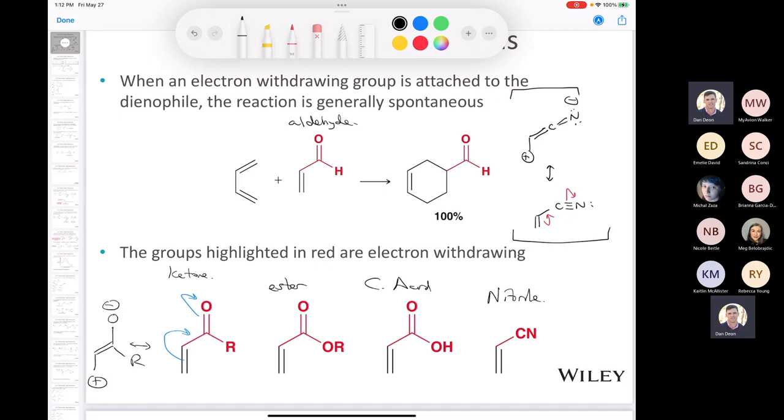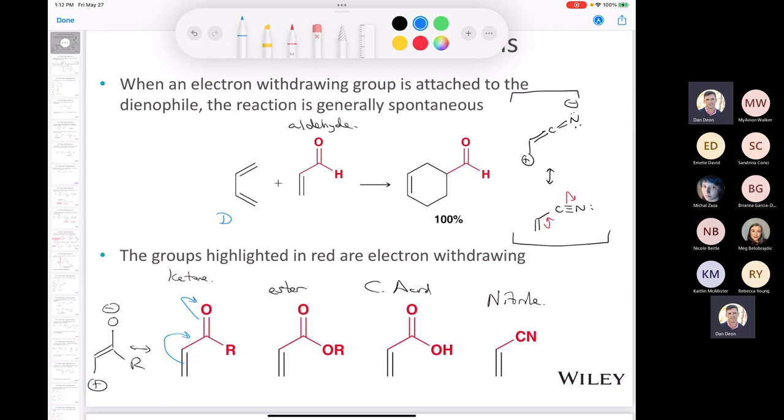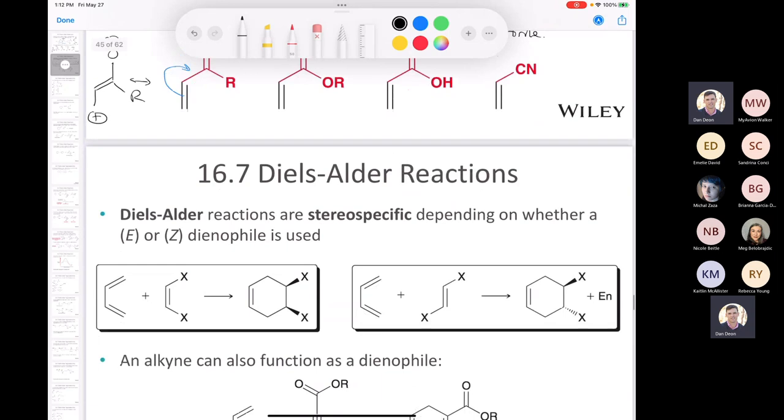All right, so now that we've got that established, here's our diene, and we've got our dienophile. You've got to practice drawing those curved arrows. Our diene is going to attack the dienophile. We form our two sigma bonds, right? This is the formation of a sigma bond. This is the formation of a sigma bond. And then we draw this last curved arrow. That's the formation of the pi bond. Anyhow, let's move on from there and talk about the stereospecificity of Diels-Alder reactions.